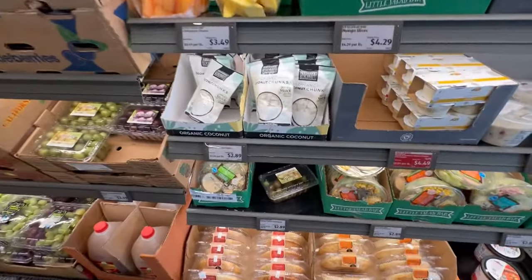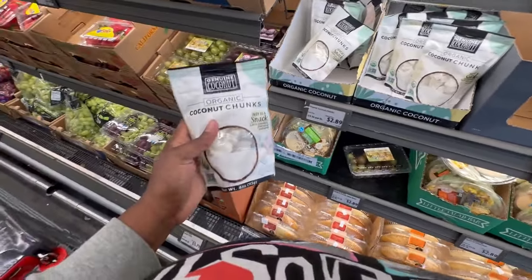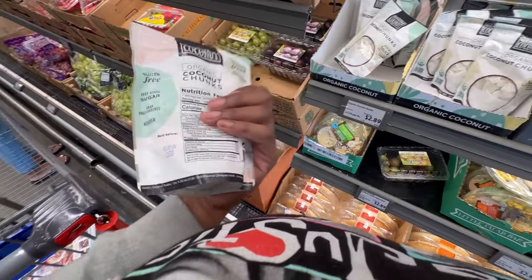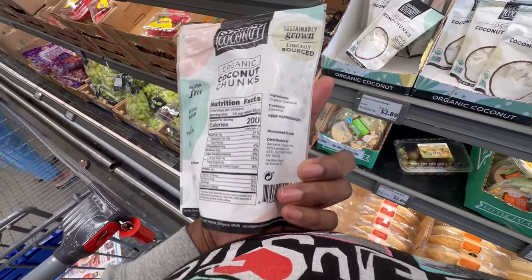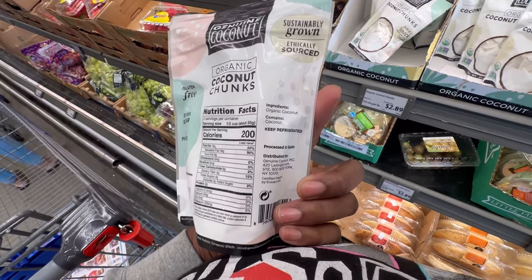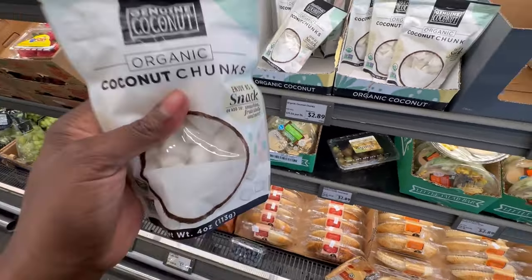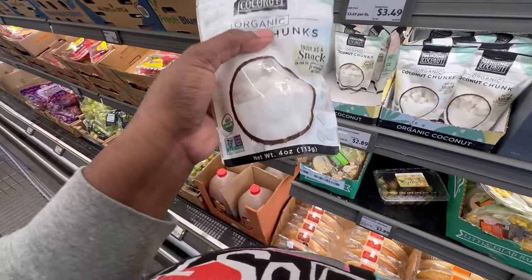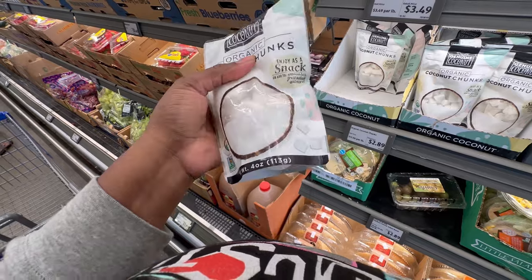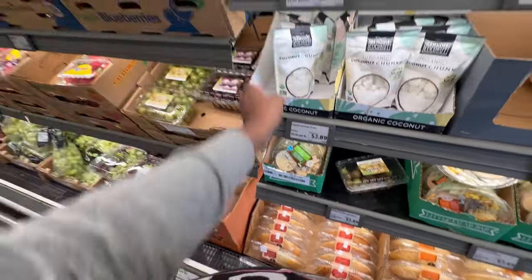Oh, they have the organic. I looked at this last time, but I did not buy it. You can enjoy this as a snack, the organic coconut chunk. But you have to look to make sure it's just coconut. It says organic coconut, contains coconut, so it's literally pure coconut, and it's $2.89. Something great to put in the blender and make your smoothie a really creamy taste. Just coconut.